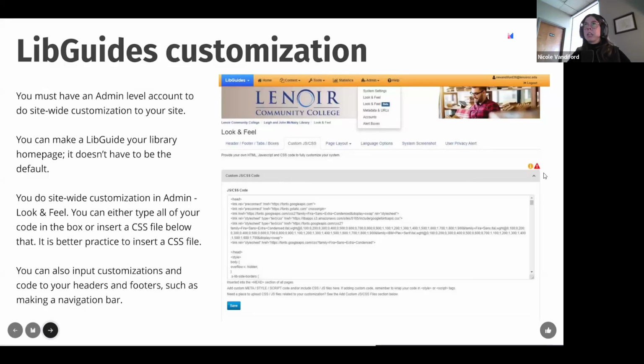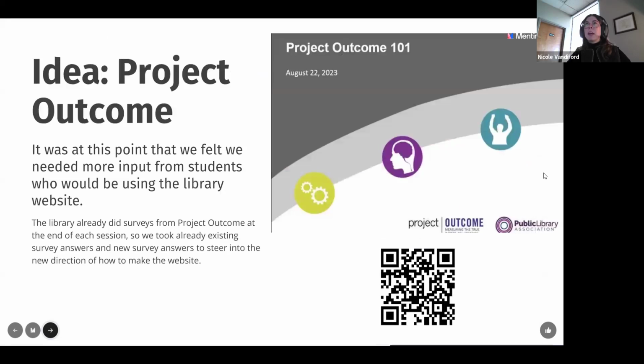Let's see here. And then there's Project Outcome, right? We're like, hold on, we forgot that that was a part of this. We're talking about LibGuides so much. When I was going through and designing the website, I started to think I didn't have enough input from the actual people that were going to be using it, the students. And of course, faculty and staff, but primarily the students. And I was like, I need more input from them since they're going to be the primary people using it.